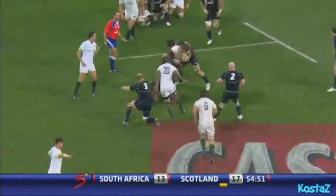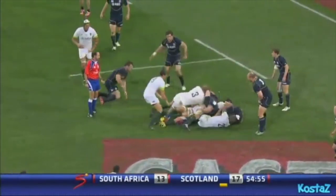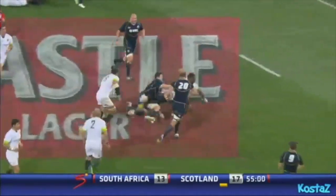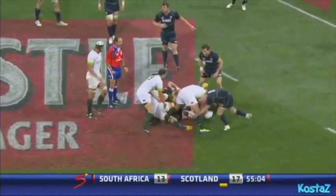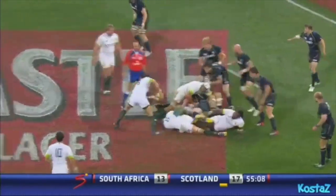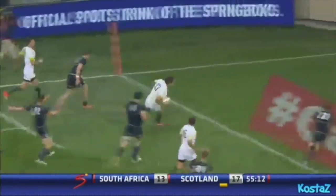Pienaar gets it again, this time for Etzebeth. Four, leave it! And Taruna just having been penalised. Now they have to run away from him. Two away! Well, Scott Lawson dangerously close to being offside. Leroux and Engelbrecht!